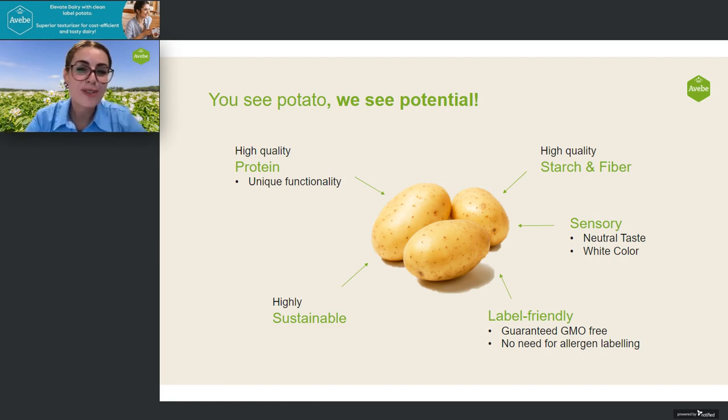You see potato, we see potential, because ABB potatoes are really high quality in terms of sensory properties, label friendliness, and sustainability. At ABB, we produce proteins, starches, and fibers out of potatoes, and all of these have unique functionalities. They are high quality ingredients. Potatoes are especially sensorially friendly for dairy because they have a neutral taste in the end product and a white color. And it is highly sustainable. At the same time, our potato ingredients are GMO-free, and there is no need to label them as an allergen.